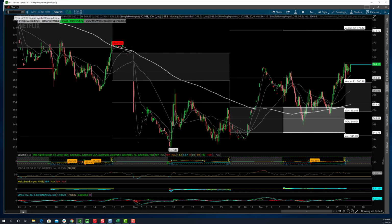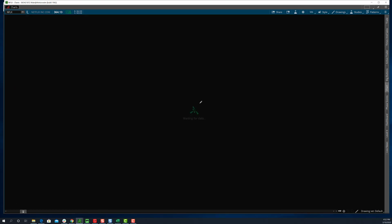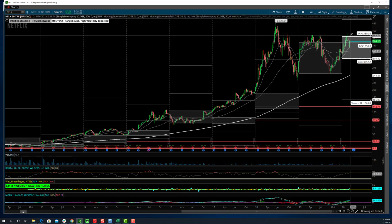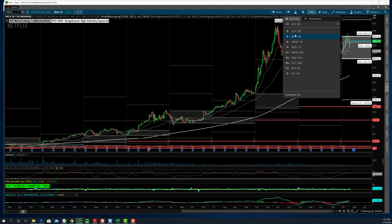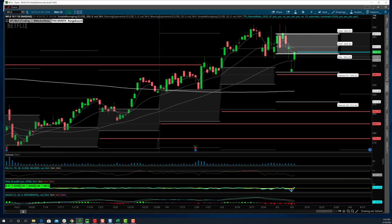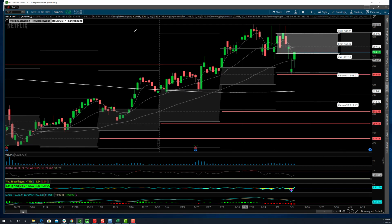And Netflix, by the way, I spent some time talking about Netflix last week because it still has a chance to get above value. Maybe not this week, but maybe next week. I think it's still around for a chance. It closed inside value for the day. So maybe one to watch for tomorrow. We'll see.